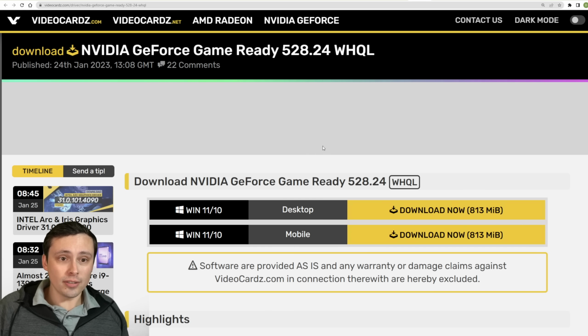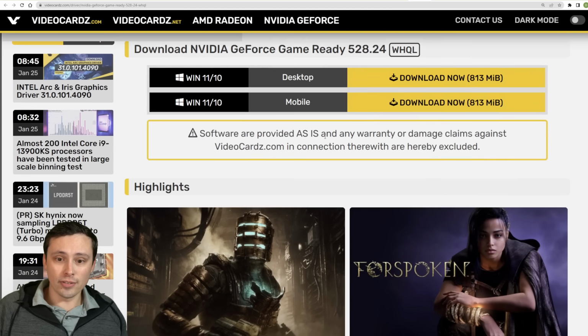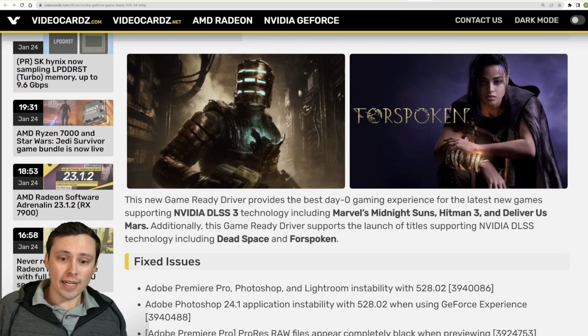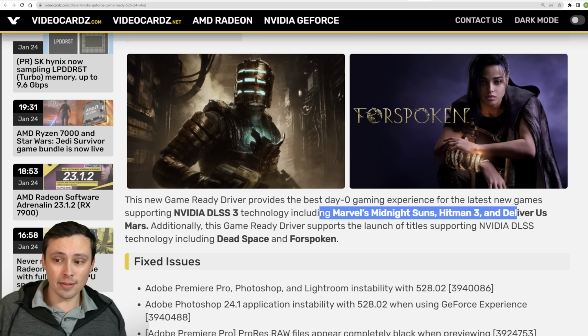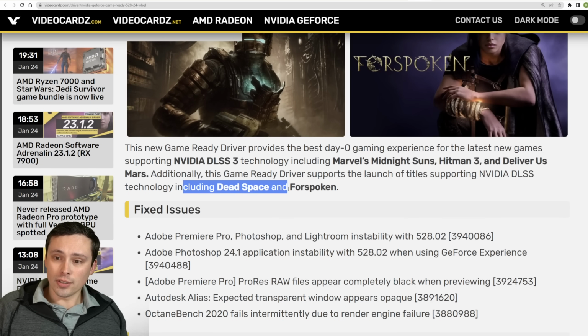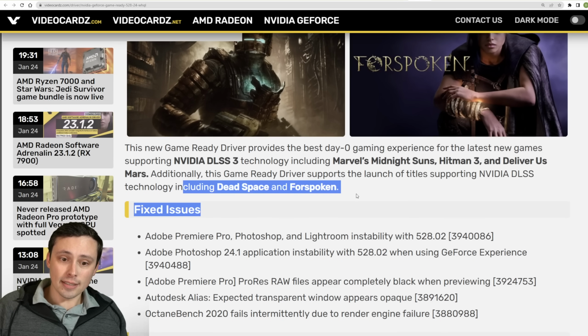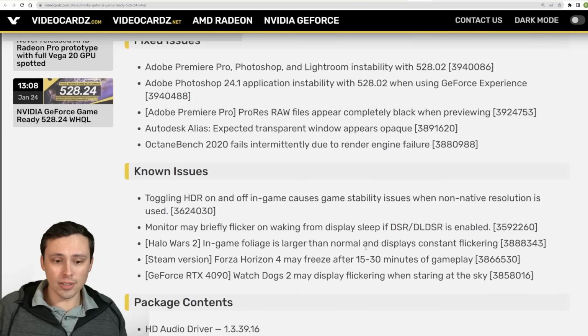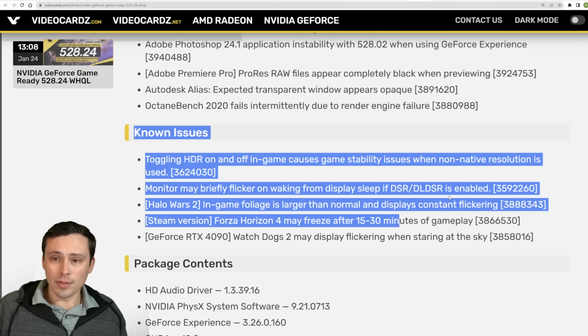Nvidia, of course, also released a day one driver for Forspoken. Also, this driver is providing better support for the DLSS 3 technology that will be coming soon to Marvel's Midnight Suns, Hitman 3, and Deliver Us Mars. And this is also some DLSS support for Dead Space and Forspoken, some other fixed issues and things you could look into, and some known issues.